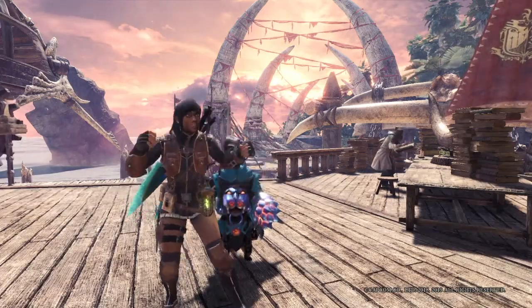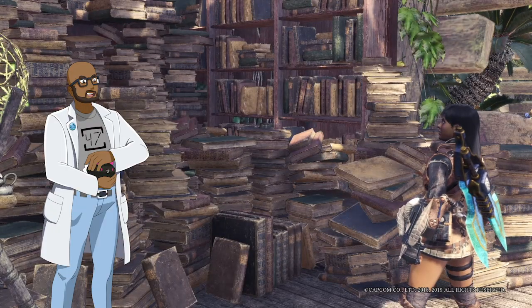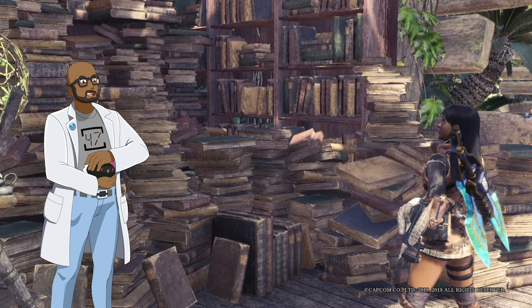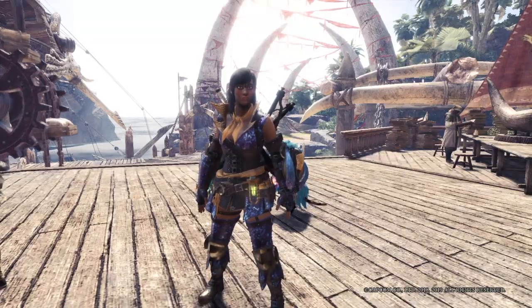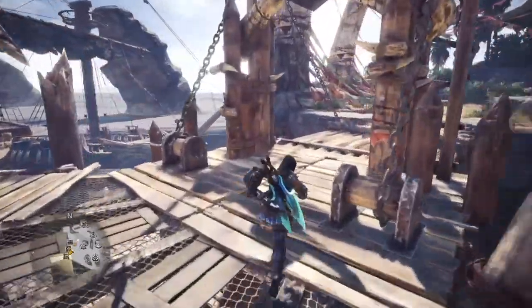Whoa, that's amazing. Yeah, the Tzitzi Ya Ku is a really fascinating creature. I'm really happy you captured it alive so we were able to study it. Yeah, alive. I'll go catch you another one.